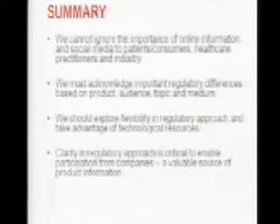We want to communicate with people when and where they are seeking information to help advance health literacy and to provide accurate, current, and credible information about our products. In closing, we would like to thank you for providing us the opportunity to participate in the hearing today.